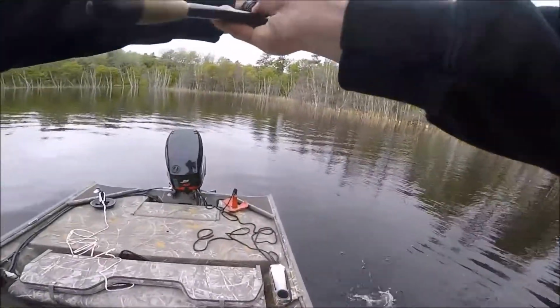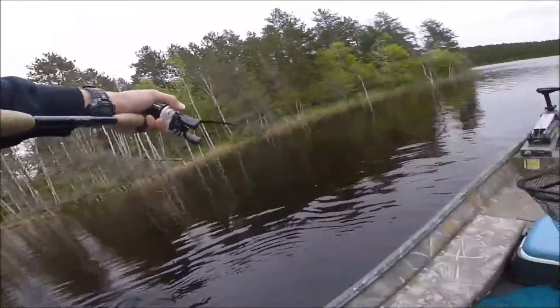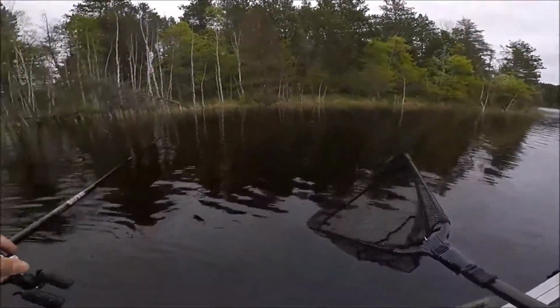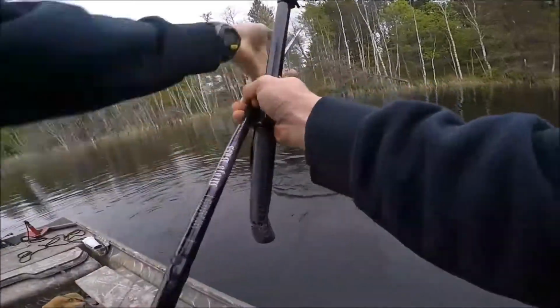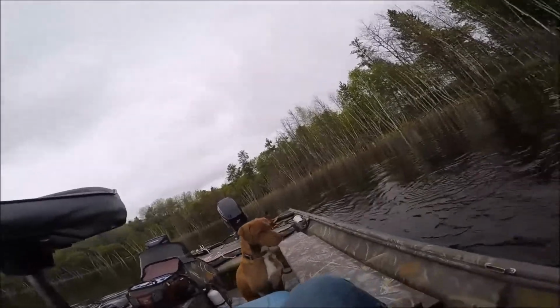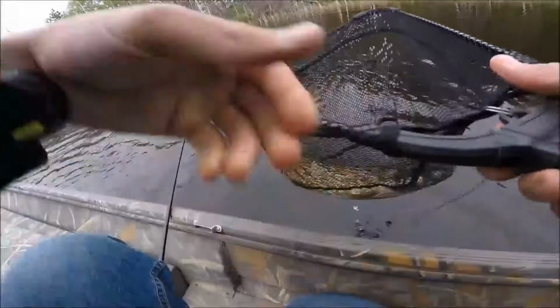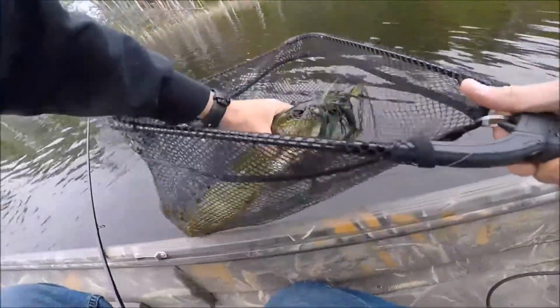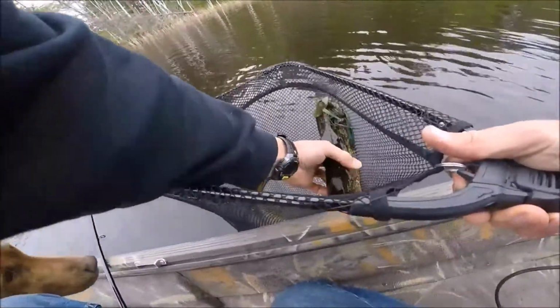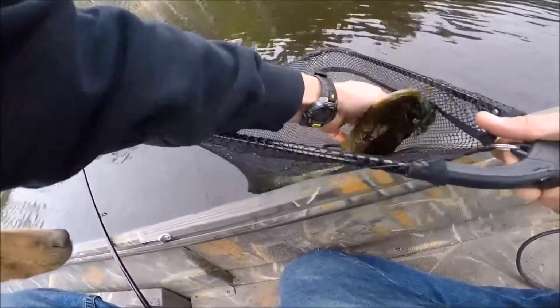I got a little bonus here. It's a decent northern. I think I'm just gonna net this guy on a freaking jig. First pitch with the jig too. Alright, let's see if we can do this now. Wham bam, thank you ma'am. Alright. It's a decent one too. Easy.